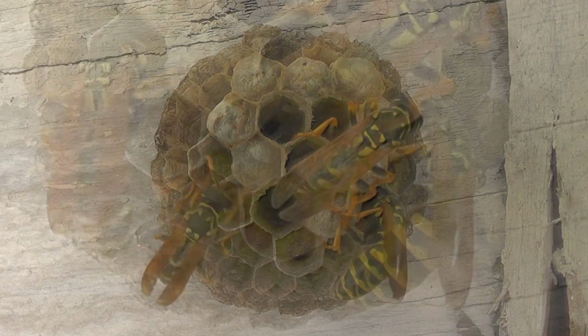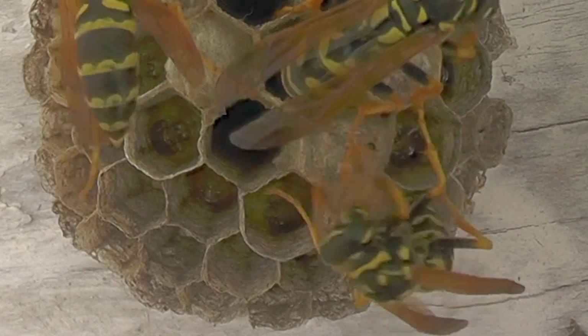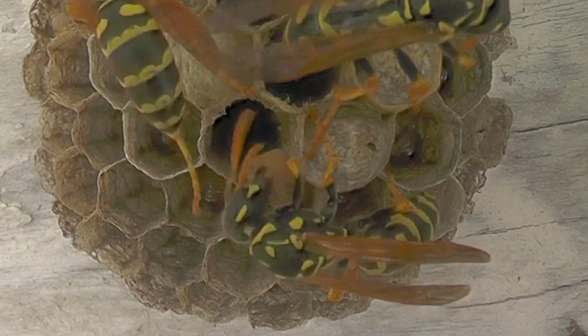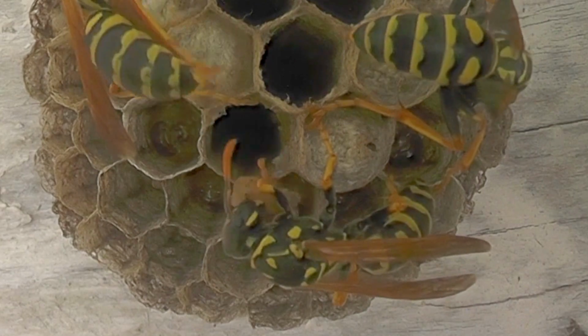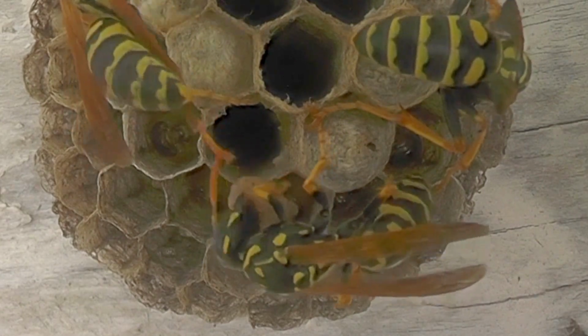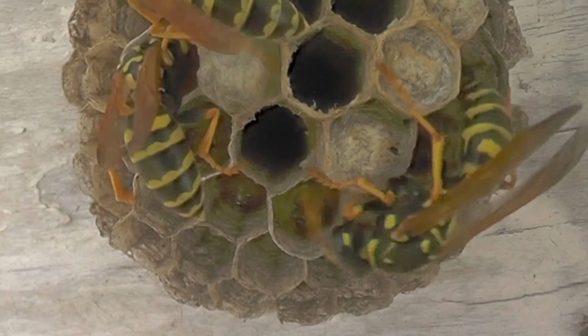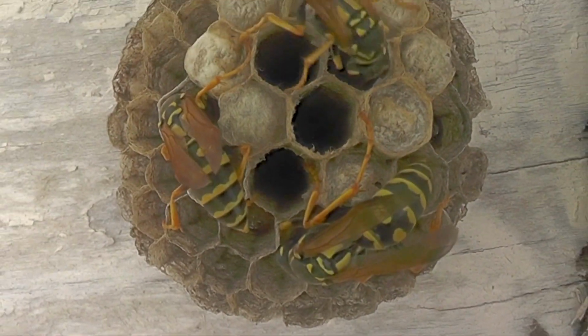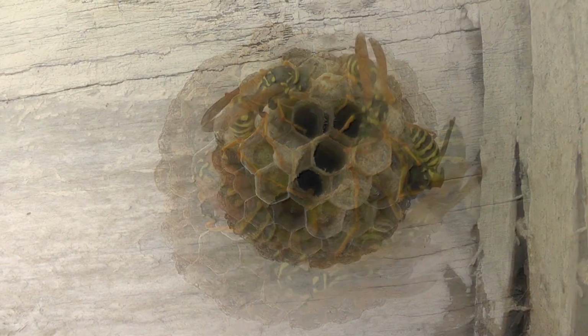Now we'll move it back to real time and take a look at some of the larva being fed. And you won't see these larva for very much longer. Pretty soon the larva being fed here in the ring around the center, you will find them covered with their silk caps in the next couple of days because they're getting old enough now that that won't take long and they will soon be covered up.